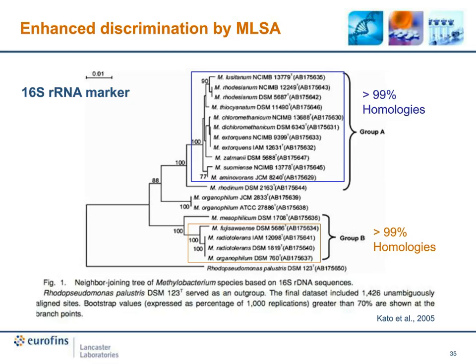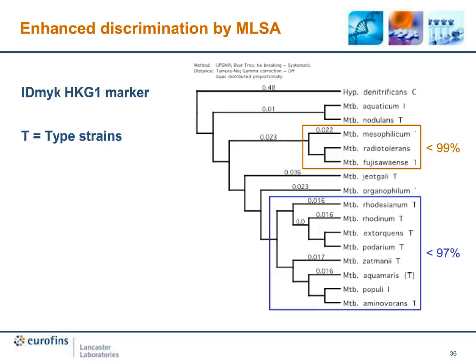Here you have the same kind of analysis, but using the housekeeping gene 1 marker alone instead of the 16S. You can see that for the blue box and the orange box, we end up with similarities of less than 97% for the blue box members. So there is a clear cut between those species, and also less than 99% homology for the members of the orange box, so for Mesophilicum, Radiotolerans, and Fusilis avoense. This illustrates the enhanced discrimination that we can achieve with multi-locus sequence analysis as compared to 16S alone.